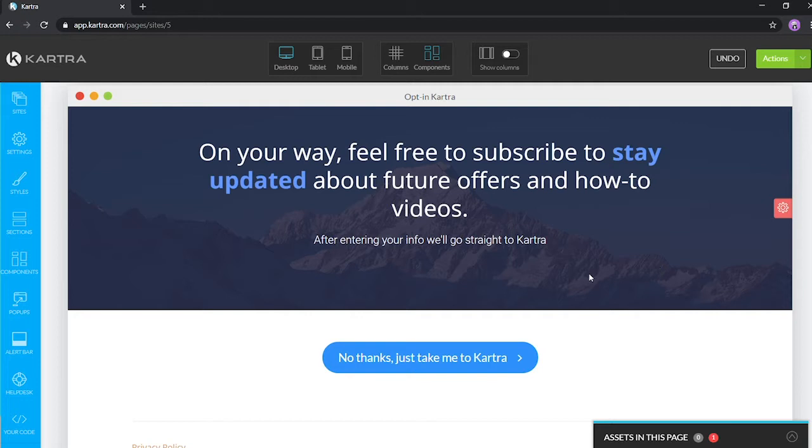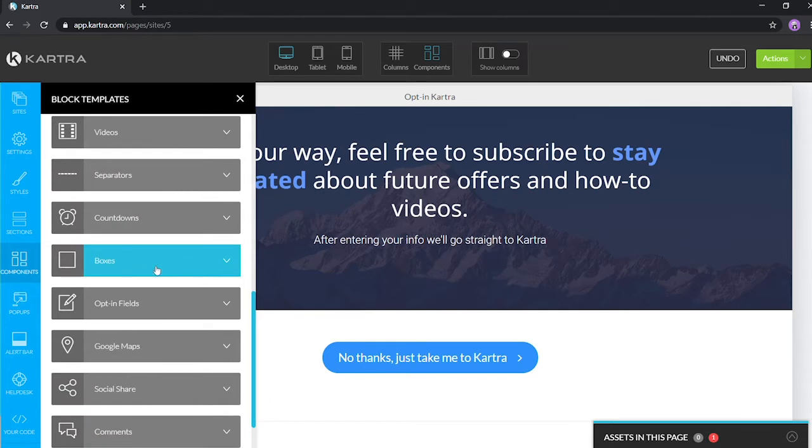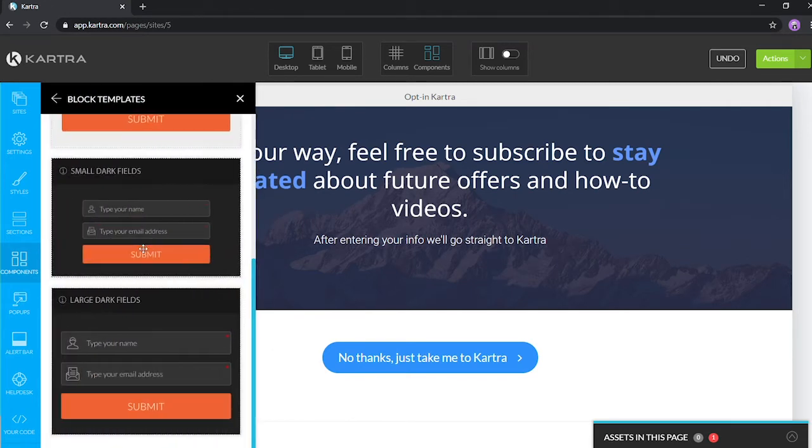Alright, so here we are in Kartra's page builder. This is my opt-in page, and I took out the form so that I can show you what I originally had, and then also what I think is a better option. So I'm not going to show you how to use everything on here, obviously, because that would take ages. But I will show you how to put the opt-in.